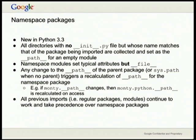A biggie that at least the Linux vendors have really been wanting are namespace packages. This is new in Python 3.3. Basically, if you have a directory that does not have an init file to define a package, but the directory name matches, that'll get collected as a possible entry in a namespace package. And then the search will continue through sys.path and what have you, and it'll just keep collecting directories that have that name, as long as there's no init file.